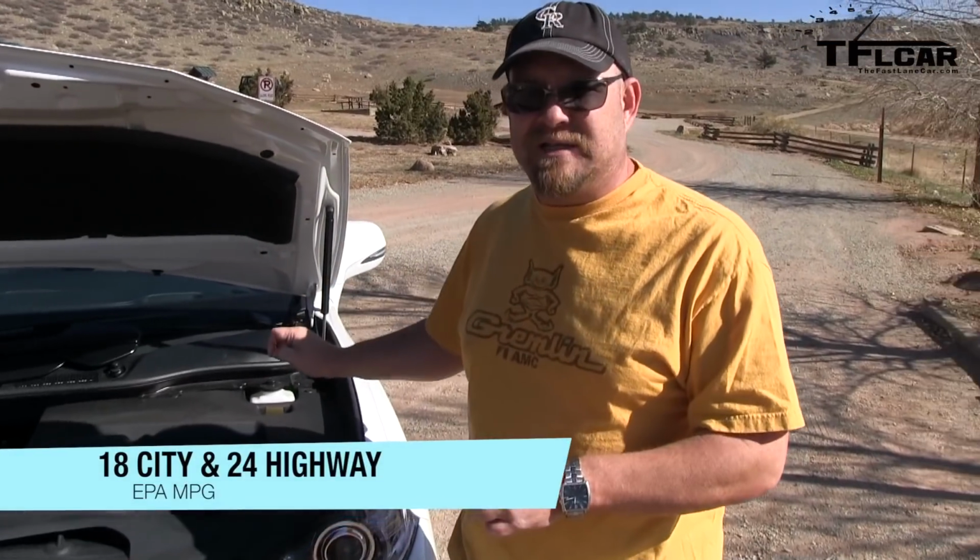Now, all these vehicles have something in common. They're all V6 based. This one has a 6-speed automatic transmission and it can tow up to 3,500 pounds. But it's the weakling of the bunch, 270 horsepower.